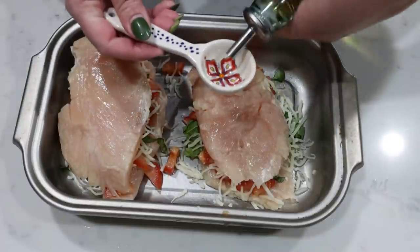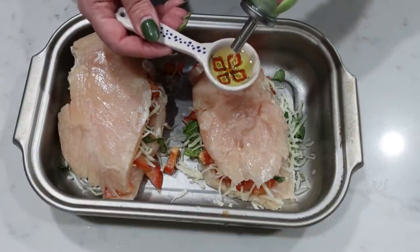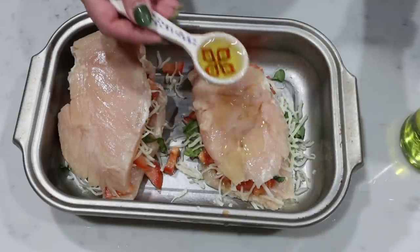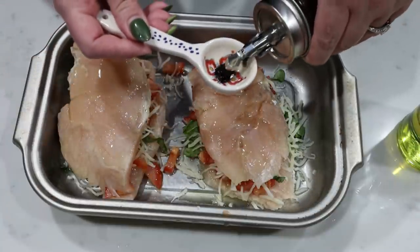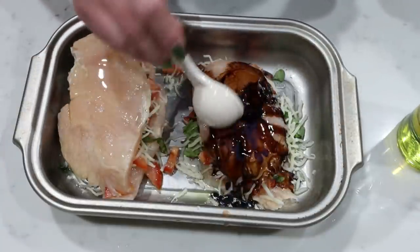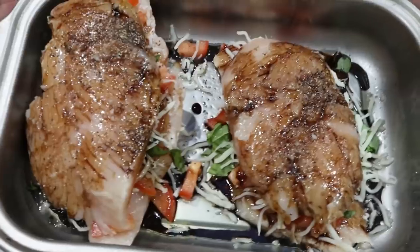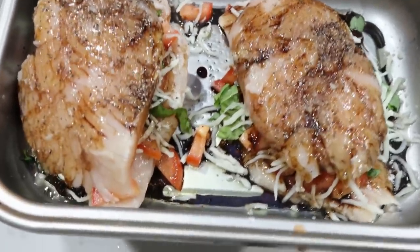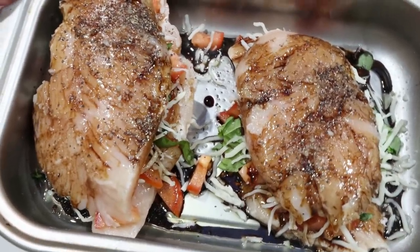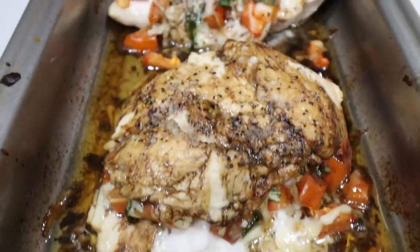Over the top of our 2 chicken breasts, I'm going to do 1 tablespoon of avocado oil, and I'm just going to drizzle that over both chicken breasts. I'm also going to do 2 tablespoons of balsamic vinegar, 1 tablespoon per chicken. I'm going to season with just a little bit of salt and pepper. These look absolutely incredible. I am pretty darn excited. These are going into a 400 degree oven for 20 to 25 minutes or until the chicken is cooked completely through. The chicken is out of the oven.